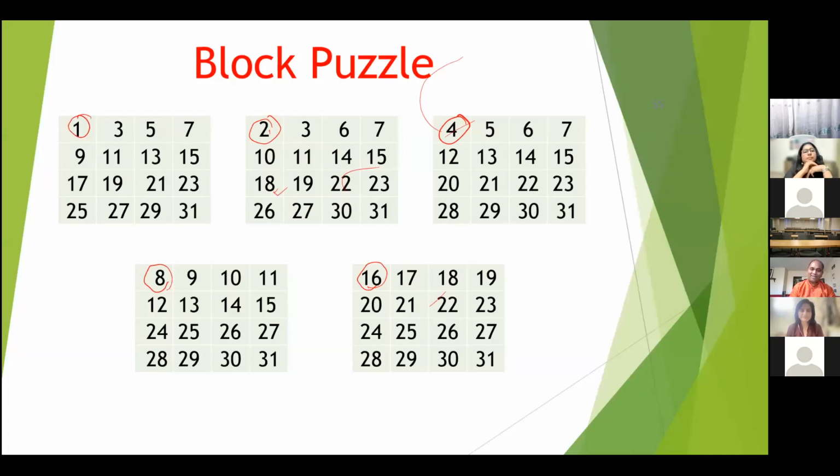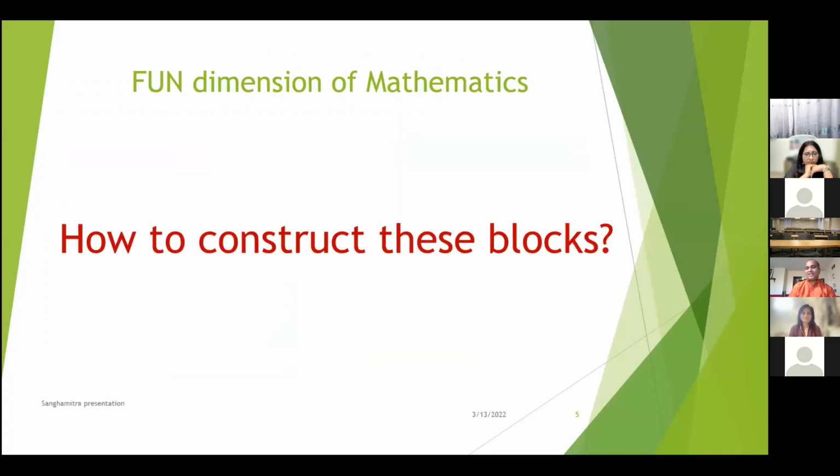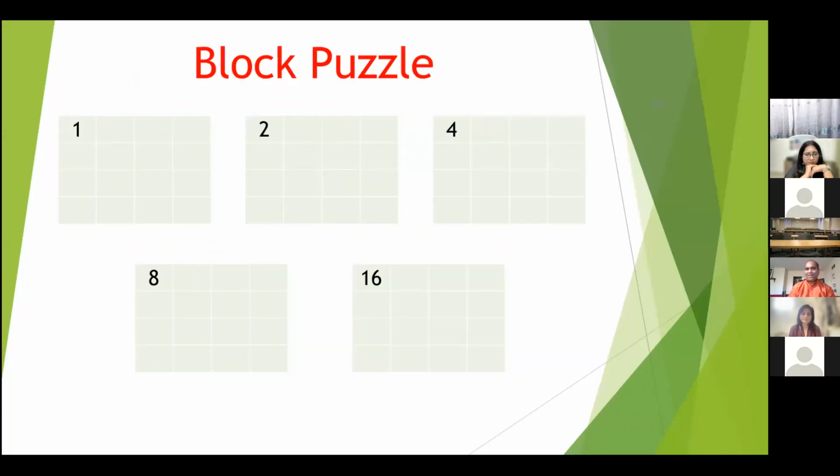Okay, now let me show you how to construct this. See, I wrote all the 5 blocks, and we are going to fill in those blocks. Just focus on this. Don't try to write anything at the moment, and I will tell you how to do it.